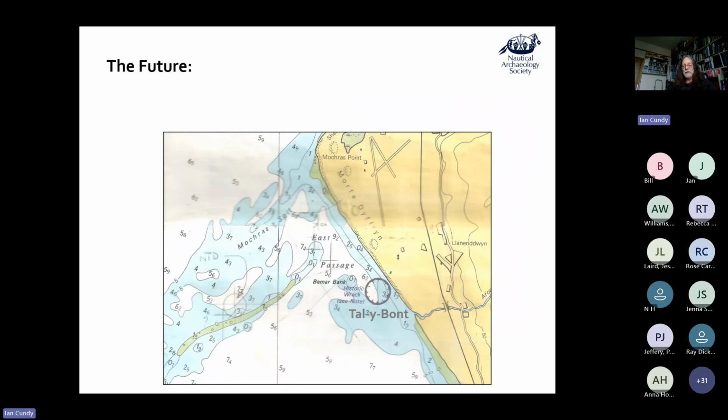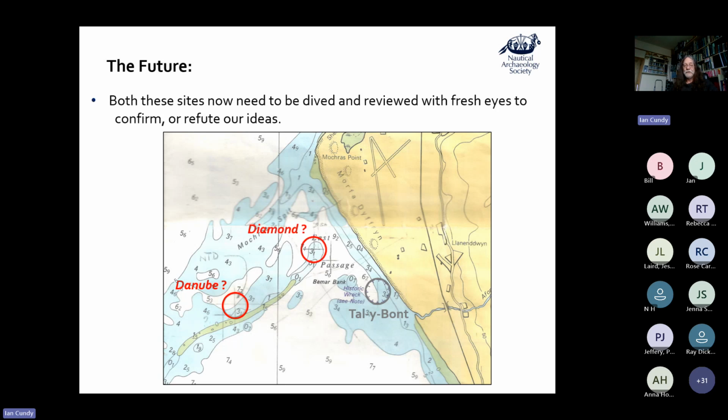So the future is that the possibility lies that the wreck on the protected wreck site is not the Diamond but the Danube, and that the Diamond may be closer ashore in that site there. So both these sites need to be re-dived and reviewed with fresh eyes to confirm or refute our ideas here.